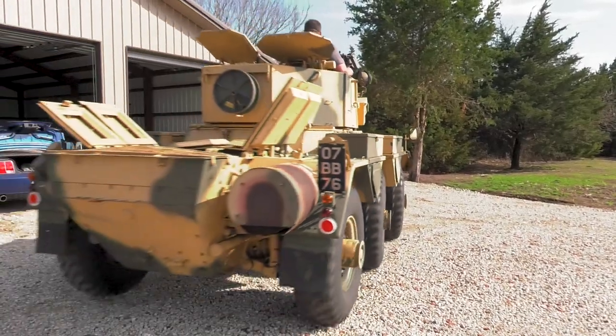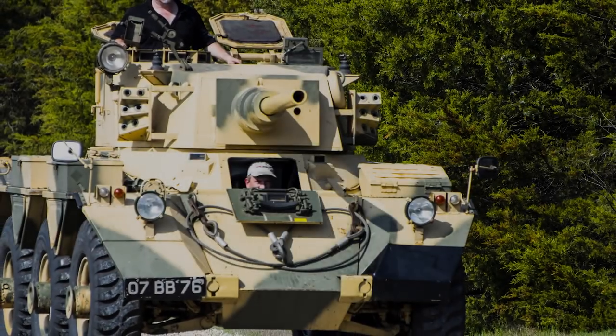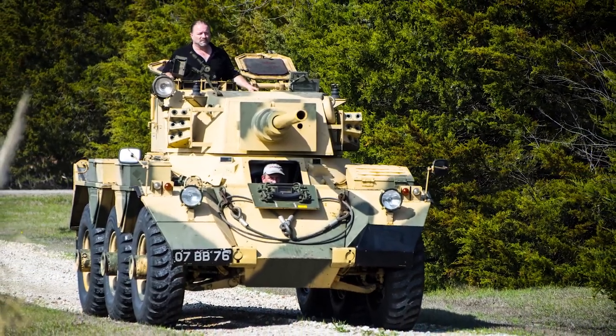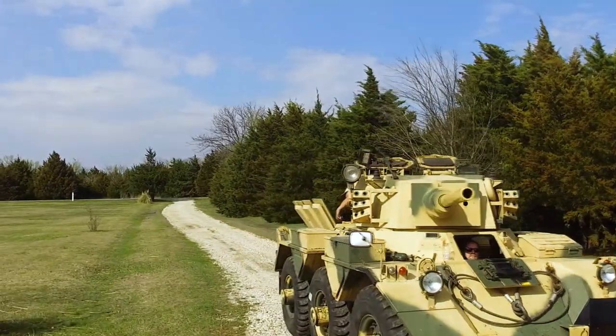Performs great, steers great, runs great. Great vehicle. It's great to rescue another one. That will put us up to 5 in the local area within 50 miles, soon to be 6 when we get the next one from the UK.